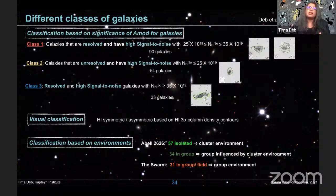Inside Abell 2626, there are galaxies that are not part of a substructure. We call them isolated galaxies, though they are not really isolated. They're in cluster environment, but for the sake of simplicity, we call them isolated galaxies. So they are purely in the cluster environment. And then there are galaxies that are in the substructures within Abell 2626. So they have group environment influenced by the cluster environment. And then there are the galaxies in the swarm, which are purely in the group environment.